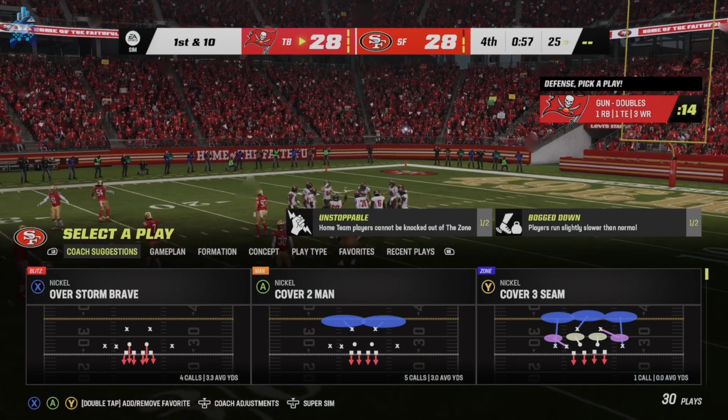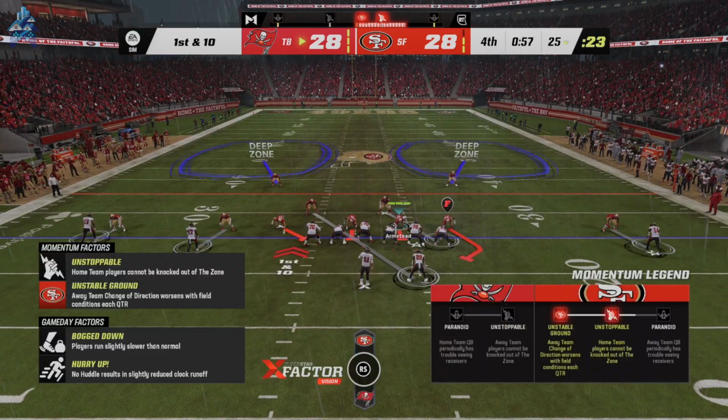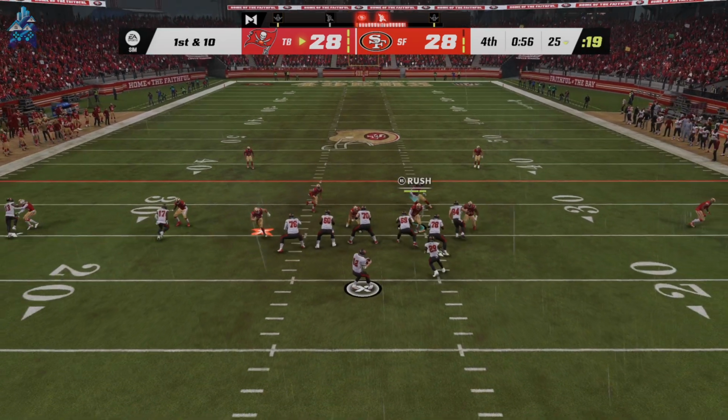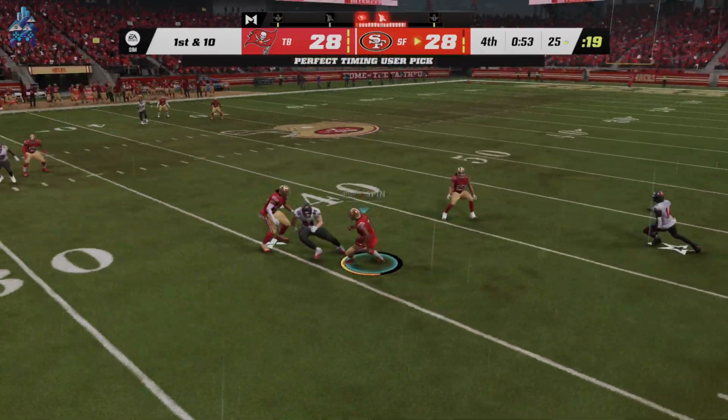The Bucs offense set to begin their next possession. Well, partner, here it is. They've got the chance to win the game. You'd have to think they need to get it near the opposite 40 to have a chance to kick a game-winning field goal. We'll see what they can do.